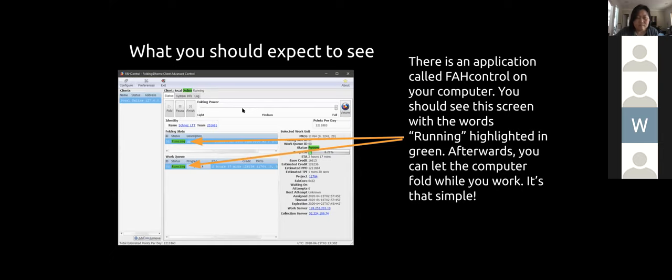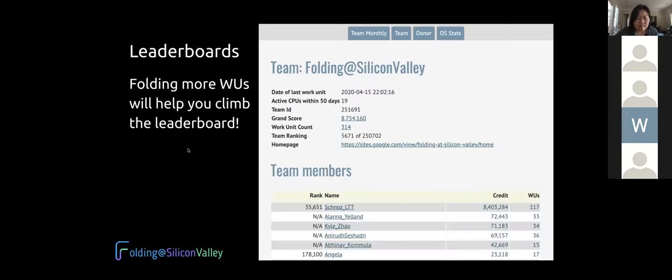So once you've downloaded the application, you should see this screen along with running highlighted in the folding slot section and the work queue section. Once these two are present, you're good to go, and you can let the computer fold while you attend to other tasks. It's really just that simple. There are even leaderboards for those who have the most work units, so it's sort of a fun way to help the COVID-19 situation.